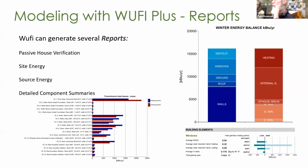And this one on the right is actually very valuable because it gives you a breakdown of where all your heat losses are. So this is a winter energy balance report. It tells you where all your heat losses are going. So you can see in this one, there's a lot of loss through the walls. So this helps you look at where you might want to make your efforts if you're not hitting the targets. And then this tells you where the balancing heat is coming from.